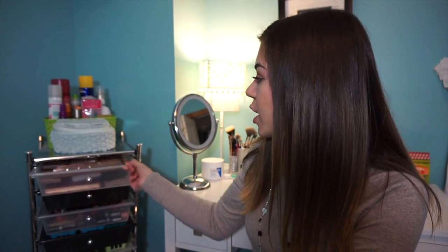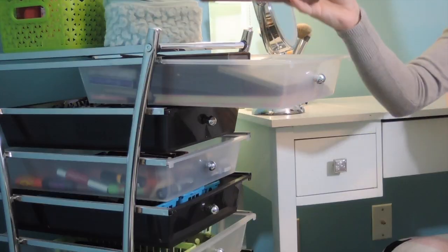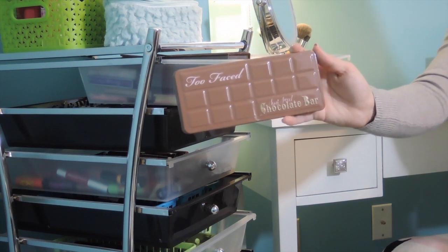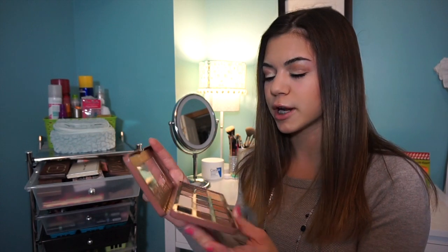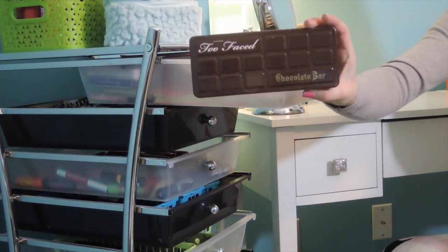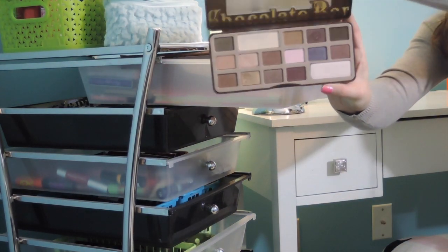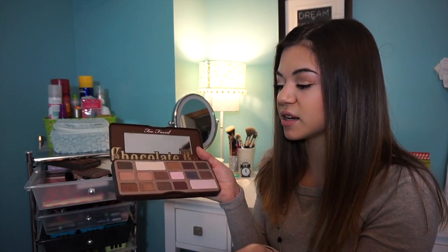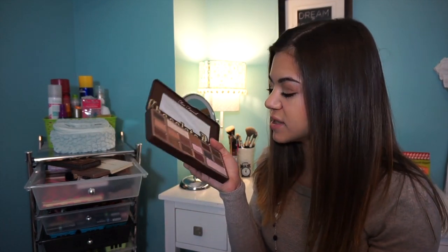So in the first drawer, I have my makeup palettes. And the first one I have is the Chocolate Bar palette, Semi-Sweet. I recently got this palette and I love it so much. I think the colors are so pretty and they go on so smoothly and it smells like chocolate. The next one I have is the original Chocolate Bar palette by Too Faced. And you just get the basic browns and some lighter colors and most of them have sparkles in it.